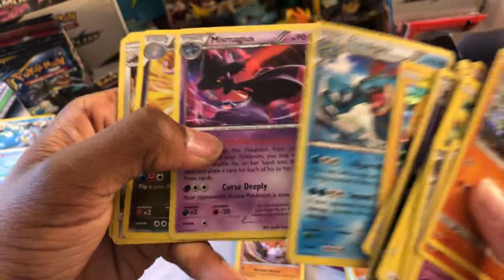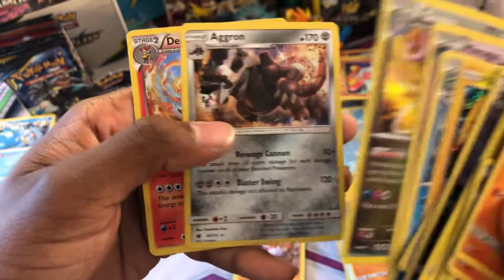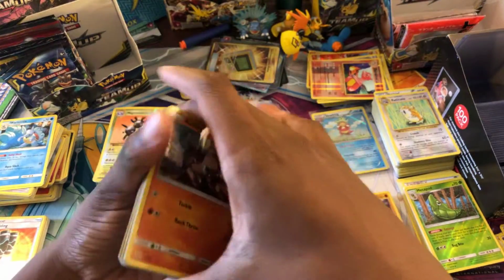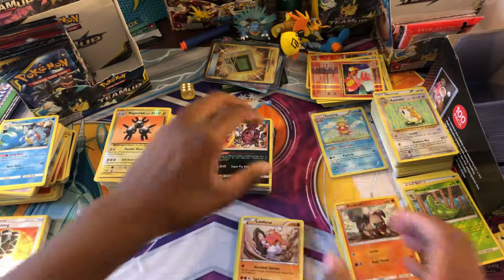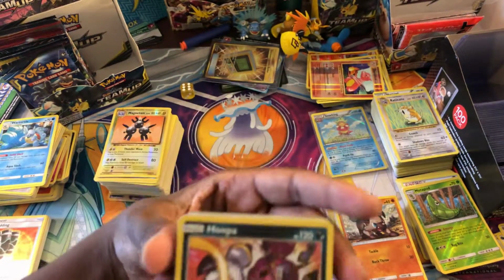Or you could just get a master set. So, I don't mind at all, because this is a lot of holos. This might even be equal to or more than the amount of holos I had in total just before I got this collection, this person's collection.